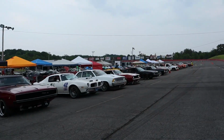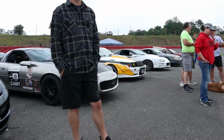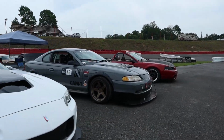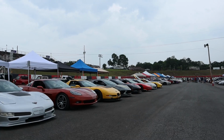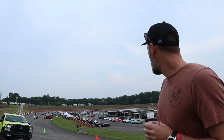The classing structure is also a little bit different. So there is early, which is all your 60s, 70s muscle cars. You got super early, which is your early Corvettes. Then you got mid, which is like the 80s, 90s, early 2000s. So that's the class that I'm in. It's really big. You got late, which is all your later Mustangs, super late, which is all your C5, C6, C7 Corvettes, and then a truck class. So that is the setup.